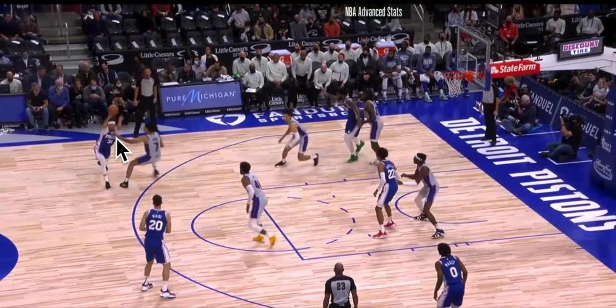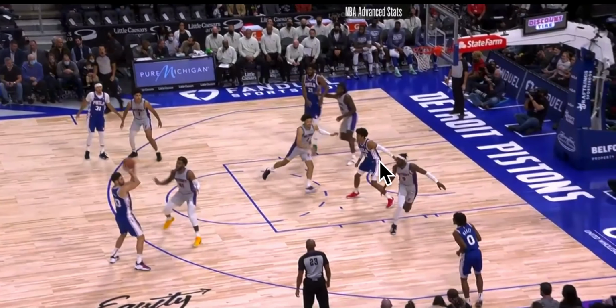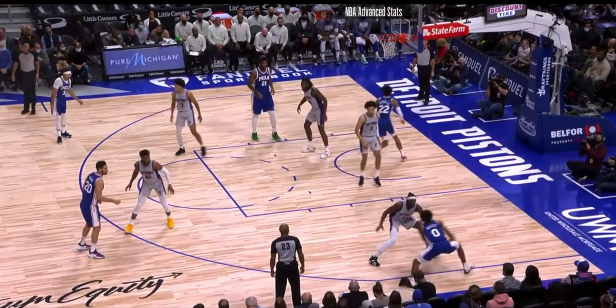So he's right there on the catch with Seth Curry. Saddiq Bey is able to stay with Niang as the ball moves around, and then I love this. Jeremy Grant stays on Thibault long enough that it can't be a pass for a layup because Cade's not there yet. He waits long enough for Cade to get there, and then he's also able to get to Maxey.